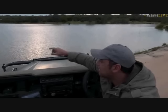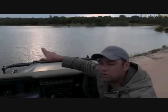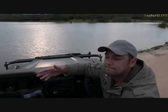In winter, however, when the temperatures drop quite a bit and the water obviously gets a lot colder too, the hippo prefer going and lying on the banks of the rivers or of the dams, and they'll bask in the sun for a lot of the day. That warms them up, and then they'll return back into the water again for a few hours and then go off and feed.